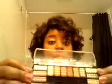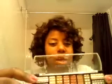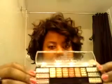This was only $1. It was only 99 cents. And this was not the only one that they had. They had the neutral one, and they had like maybe 3 to 6 other color choices. So I really recommend you go out to Walgreens and look for these. And get you all of them because they're really affordable. They have like 12 colors in each one for $1. So I thought that was a good deal. So that's a nice one.